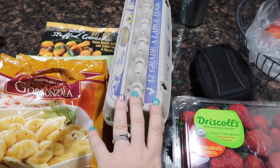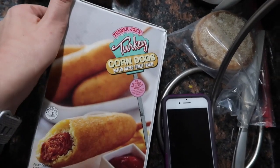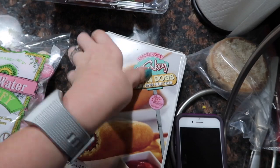Eggs, Trader Joe's actually has a great price for eggs, generally speaking, so I started buying eggs there. These are a new family favorite. My husband and I both love them. The turkey corn dogs found in the frozen food section, 4 points plus, 5 smart points.